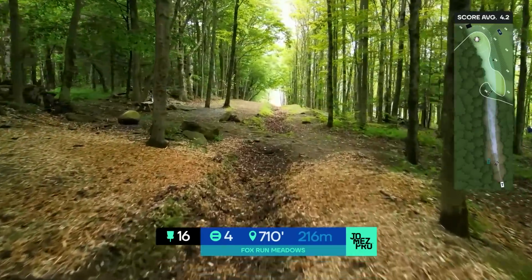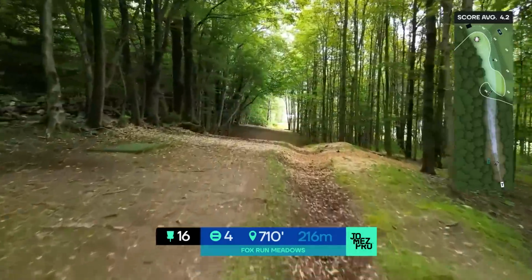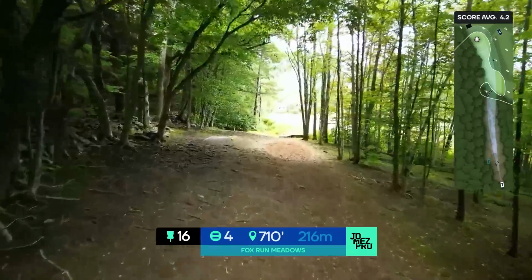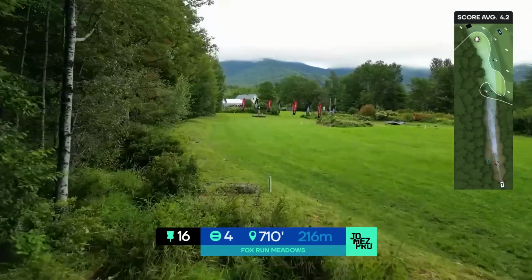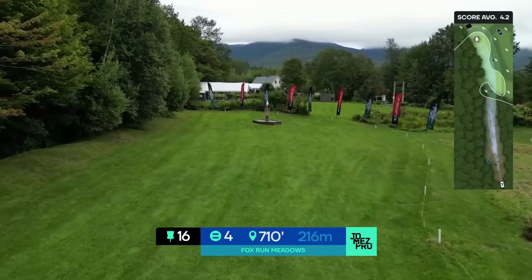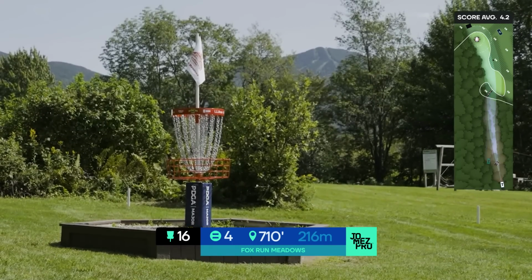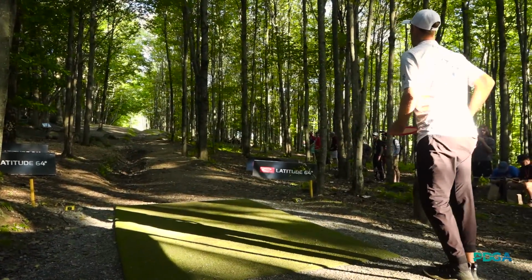Oof, 16. Yeah, one of the hardest on the course for sure. The par 4, 710 feet with terrible rough on both sides, as you can see, and some difficult footing late in the fairway as well. You'd like to go with that backhand fairway driver or mid-range, hit it hard, keep it straight the whole way. If you can get that dream shot, then birdie kind of becomes possible. But most of the shots you see off this tee pad are putting you in the scramble zone, and you're just trying to figure out a way to manufacture a par.